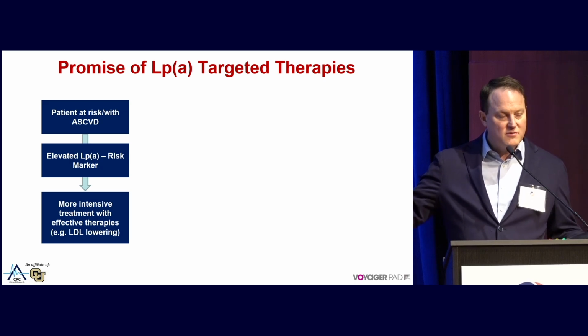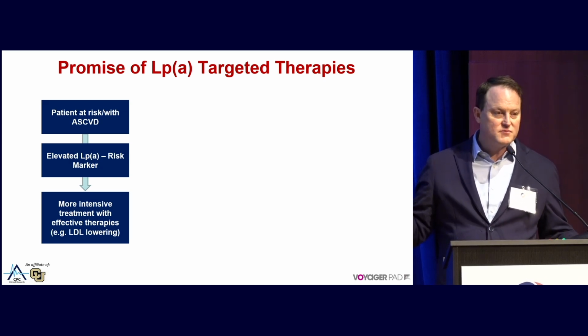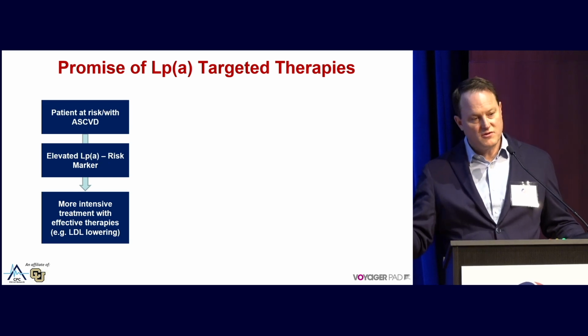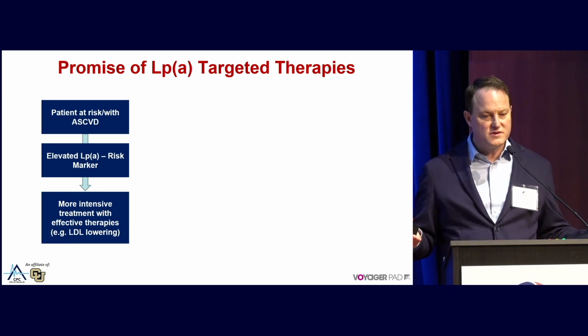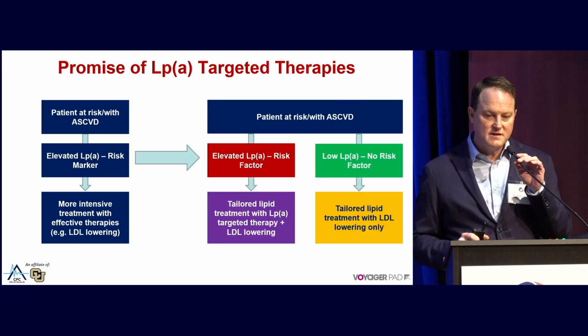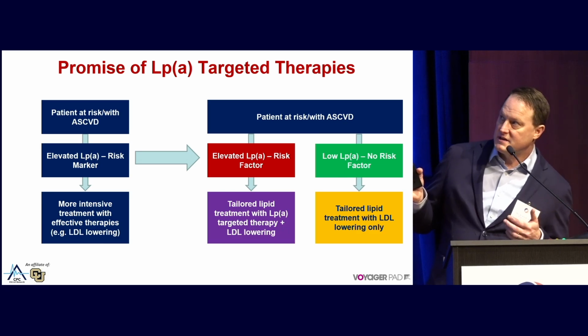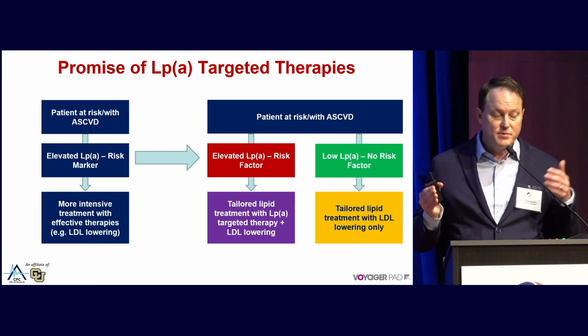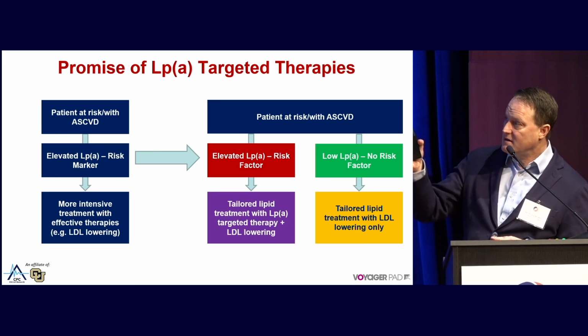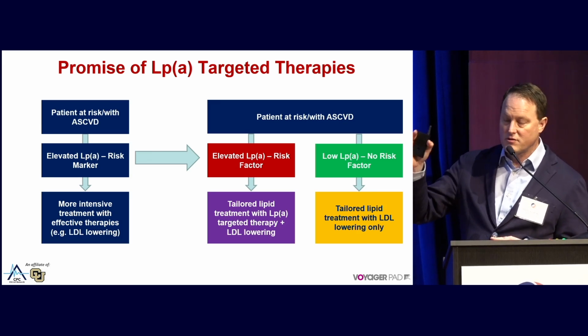But back then, or even now, lipoprotein A is a risk marker. You know, if you have it, it's bad. What do you do about it? You just treat their LDL lowered, control the other risk factors. If these trials pan out, now we can personalize, right? So if you have a patient who has ASCVD or at risk, if their Lp(a) is high, you're going to give them a targeted therapy for Lp(a), and then think about maybe LDL lowering or other targets.